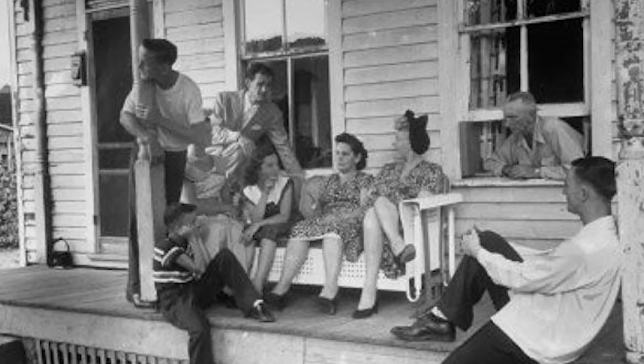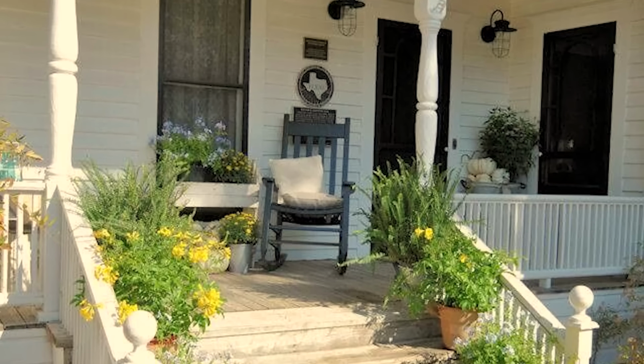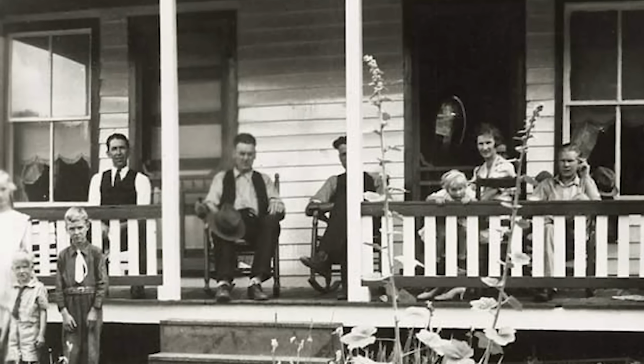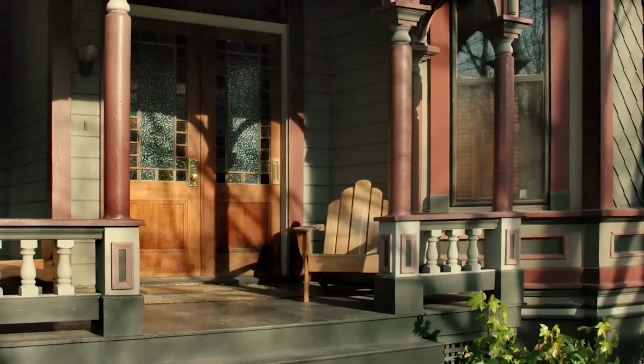One of those memories, for kids growing up near West Chicago, is being gently scolded and told to stay off other people's lawns. The main purpose of these porches was not just for resting or scolding children, but also as a natural means of cooling and social interaction with neighbors.